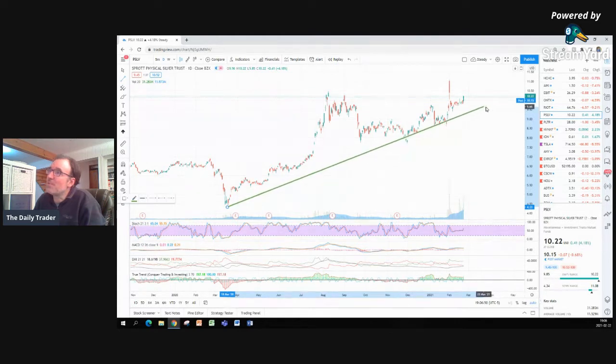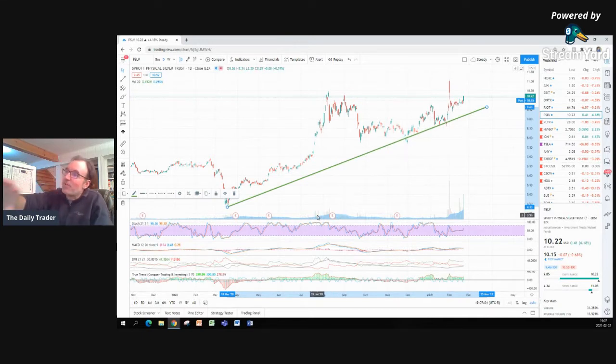So if I do this like this, I have a lot of touch points. You try to have a lot of touch points. So we have 1 here, 2, 3, 4, 5, 6, at least 6. And then it follows, you see that just putting that trend line there, you get to know the shape of the chart.